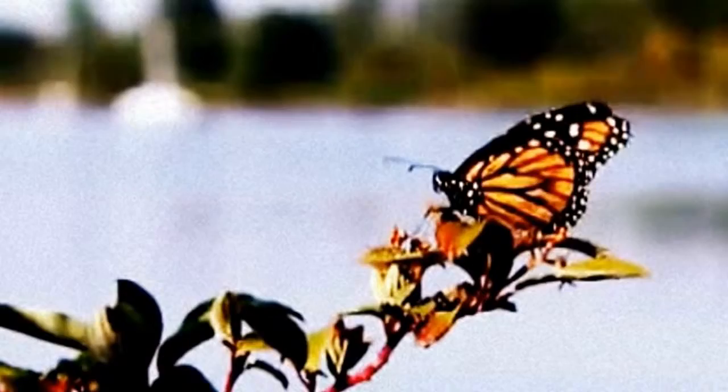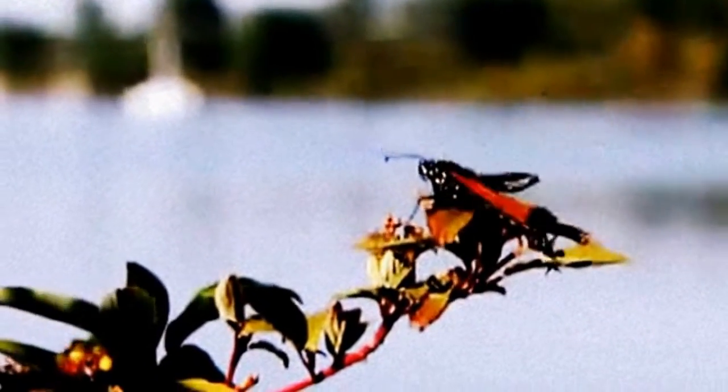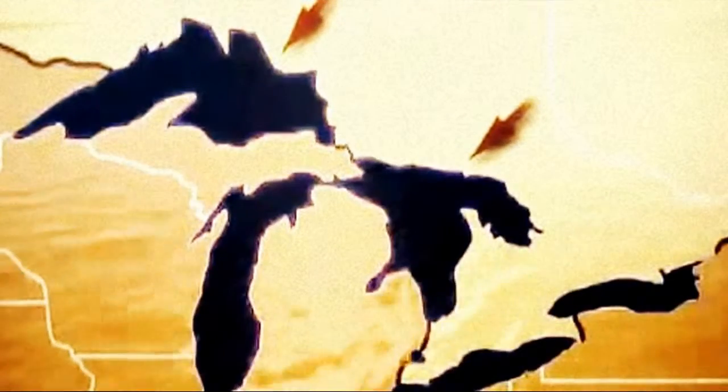On the shores of the Great Lakes, just days into their journey, the monarchs face their first geographic hurdle. Miles of open water and constantly shifting winds. As the monarchs are migrating out of Canada, they hit the Great Lakes, which are a barrier. They can't see across them. With no land in sight, monarchs use their finely tuned sense of the direction of the wind to carry them across the water.